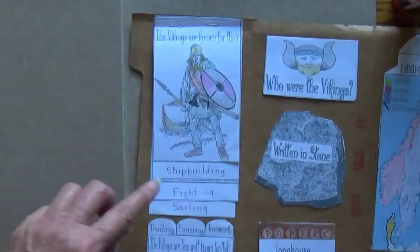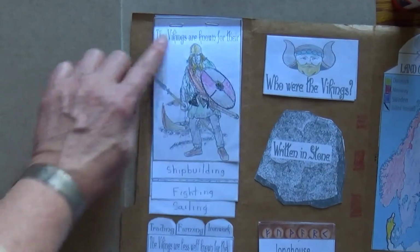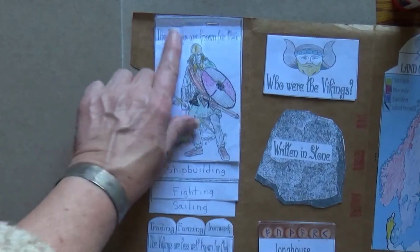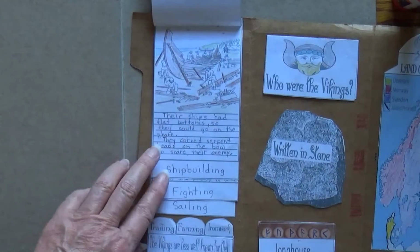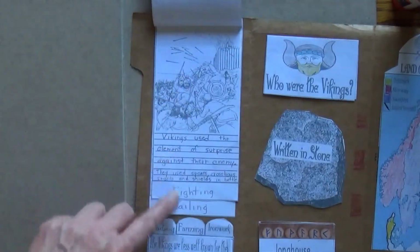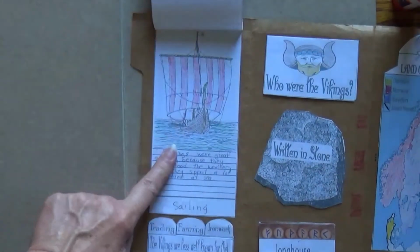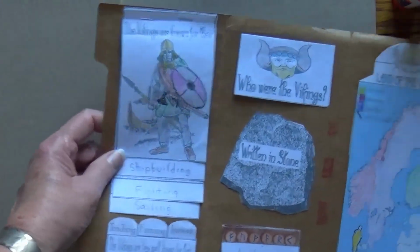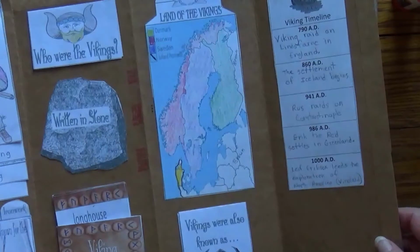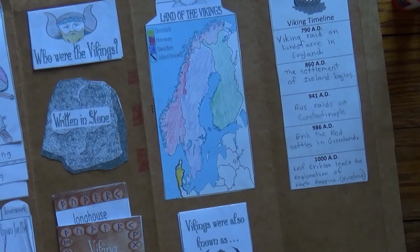And here's what it looks like in my completed lap book. Vikings were known for, see I've got the staples at the top, shipbuilding, fighting, sailing. Remember, go back, pause the video where you need to make sure that you have the right information.